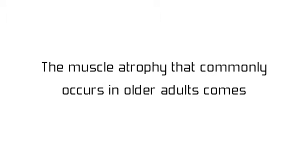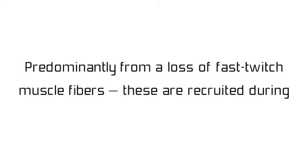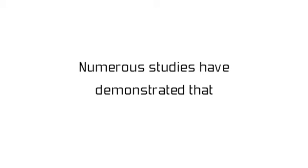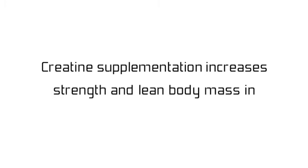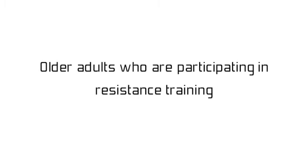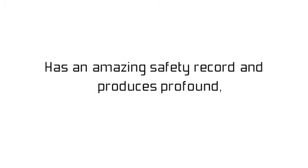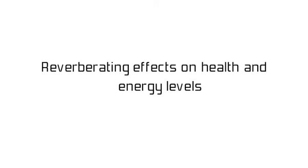The muscle atrophy that commonly occurs in older adults comes predominantly from a loss of fast-twitch muscle fibers. These are recruited during high-intensity movements like weightlifting and sprinting. Numerous studies have demonstrated that creatine supplementation increases strength and lean body mass in older adults who are participating in resistance training. Creatine is highly researched, inexpensive, widely available, has an amazing safety record, and produces profound, reverberating effects on health and energy levels.